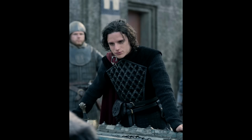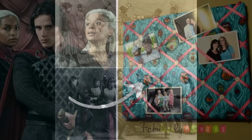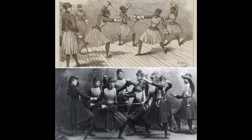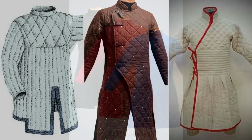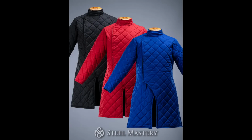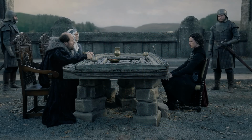Now, I have to admit that when I first saw it, it kind of reminded me of those keepsake boards that were all the rage on Pinterest for a while. The diamond pattern of the gambeson's quilting is practical, offering some protection if needed. Fencing uniforms derived from the gambeson often feature this same detail. So far this season, Jace has had very little to do aside from some politicking, so I look forward to seeing him in action, perhaps riding his dragon Vermax.